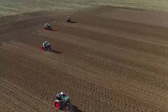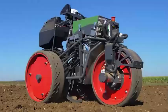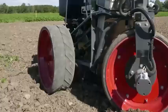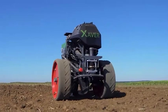Especially in the headland, the strength of the new generation is visible. With only 2 meters, the new Fendt Xaver hardly needs any space to turn. Thanks to the rear wheel steering, it carries out the process gently and energy efficiently, even on soft ground.